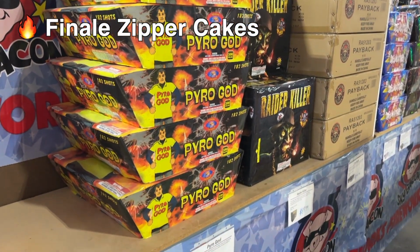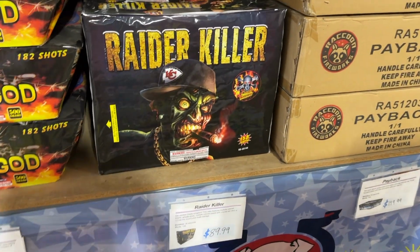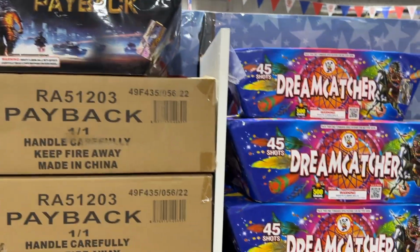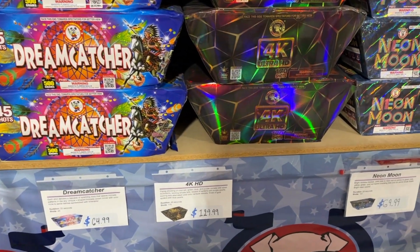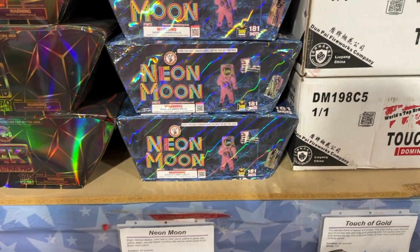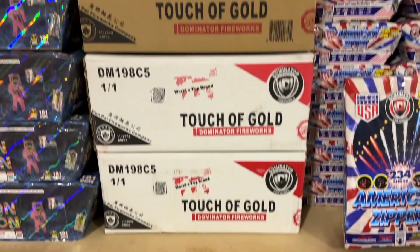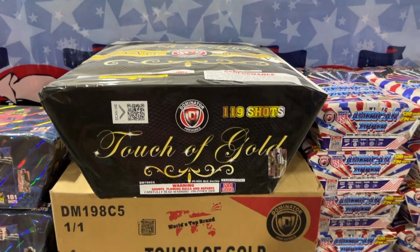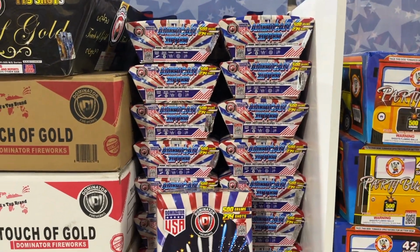So we have Pyro God, Raider Killer, Payback from Raccoon, Dreamcatcher from Winda, 4K HD from Winda, Neon Moon from Winda, Touch of Gold from Dominator, and that's a 1-1. It's a large zipper cake, but it's really pretty. American Zipper.